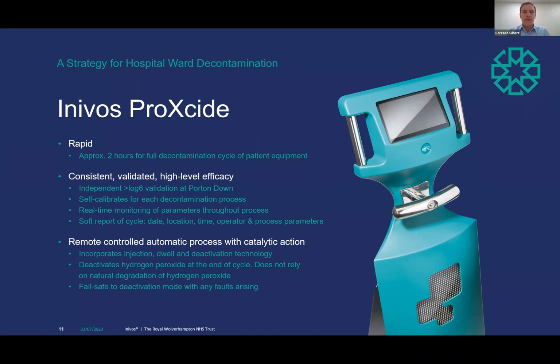It consistently decontaminates to that standard in that it monitors in real time throughout the duration of the process what's happening in the room, to ensure that every time it runs a process it achieves the set parameters and is successful. And that's been validated down at Porton Down, the Public Health England laboratories in Salisbury. And then at the end of the decontamination cycle, it automatically generates a PDF process report, which is cloud-based, but we set it up to come back to the organisation, to Amy's team, so they've got a full audit trail which they can refer to for any audits that are taking place or reporting that needs to happen. So there's that full track and traceability.